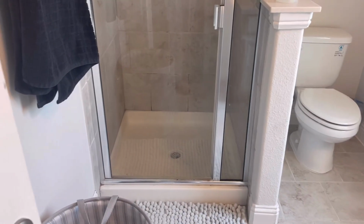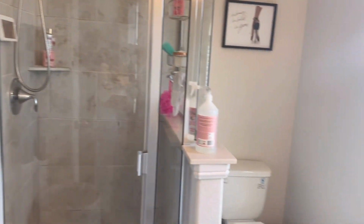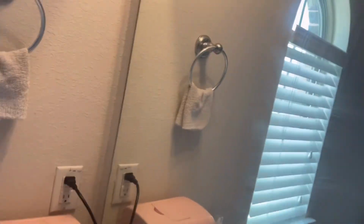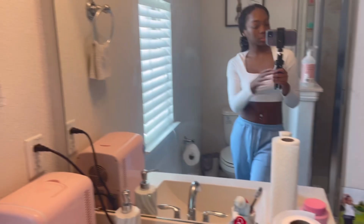Do you want to see how spotless the bathroom is? So cute, so cute. Everything looks so clean and it smells really good in here. So now I'm gonna clean all the mirrors in my room.